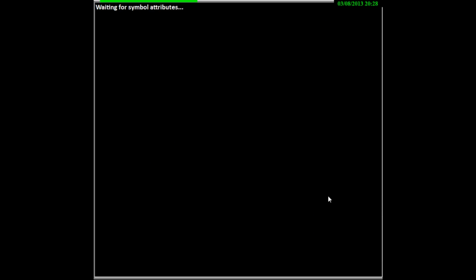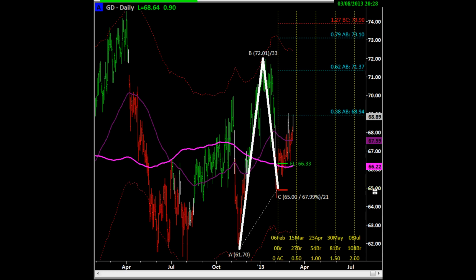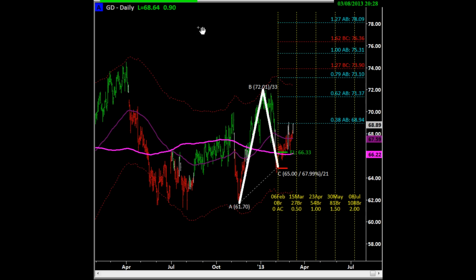Next one is GD, which I posted last week. I have positions in GD, and today it went up close to a dollar. So my targets in GD for this ABC are 71 and 73, and I think I am trading $70 calls on it.